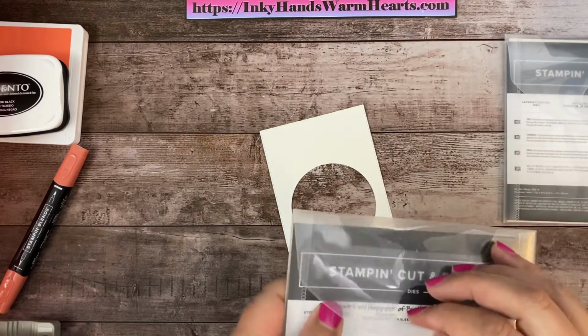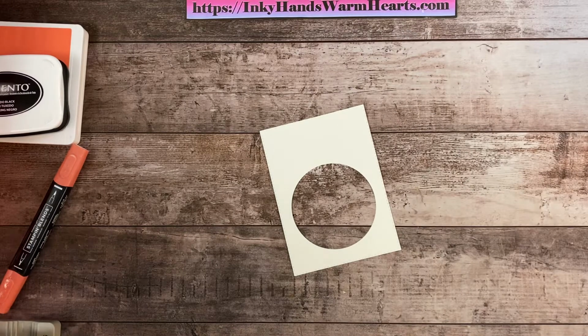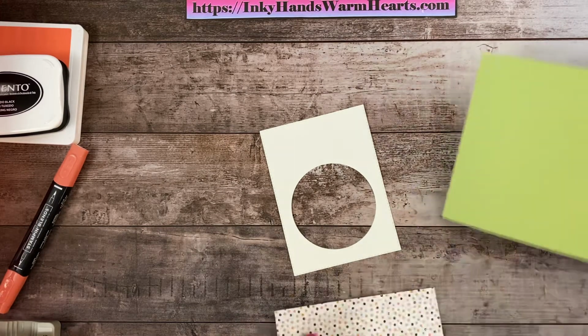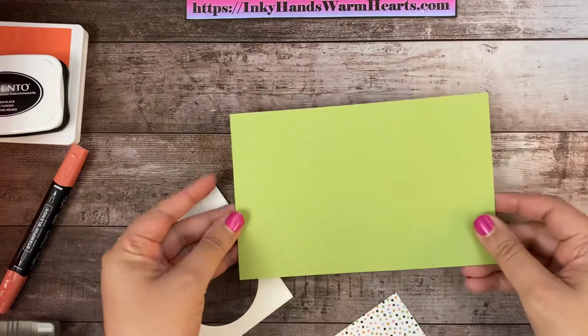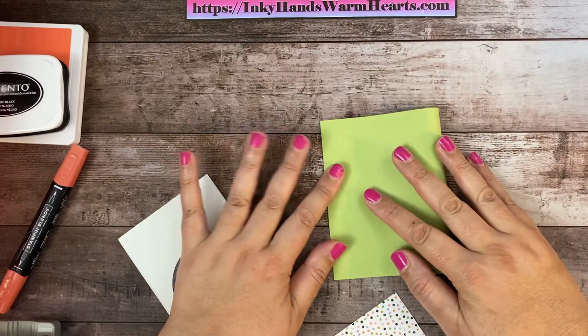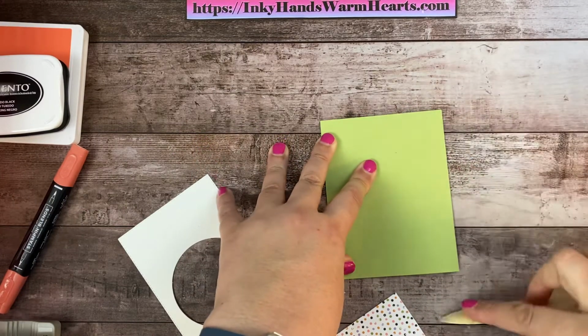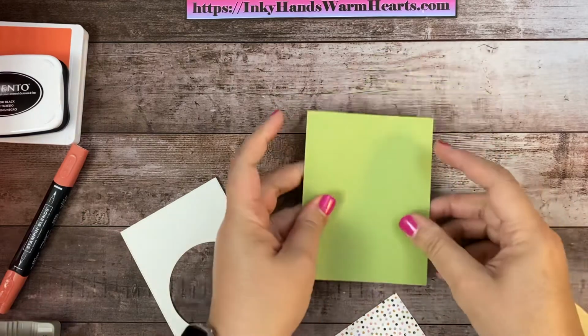Okay, so let me show you the next step of our card, now that we've got all the die cutting out of the way. So we're going to take our Pear Pizzazz cardstock. It's a half sheet, and we're going to go ahead and fold that in half. I'm going to use my bone folder. And that is our base.